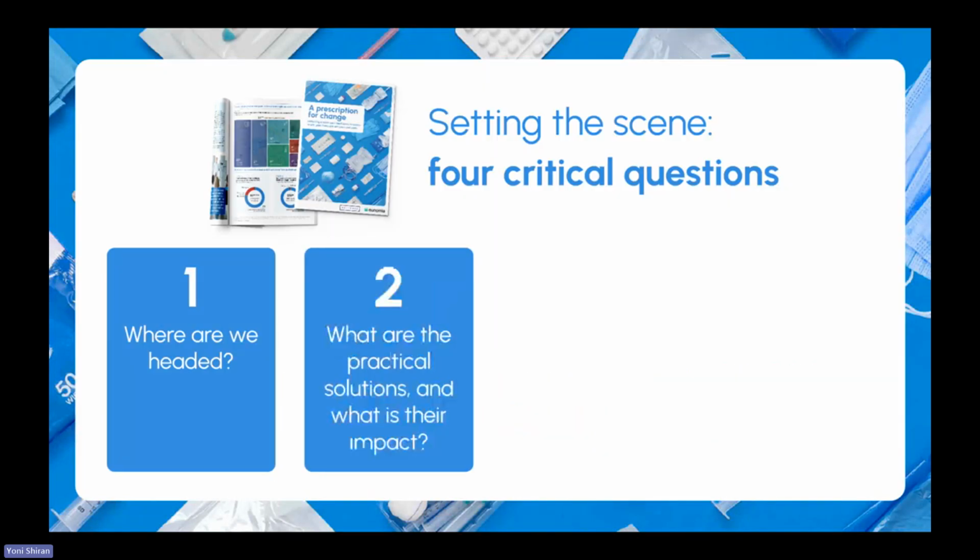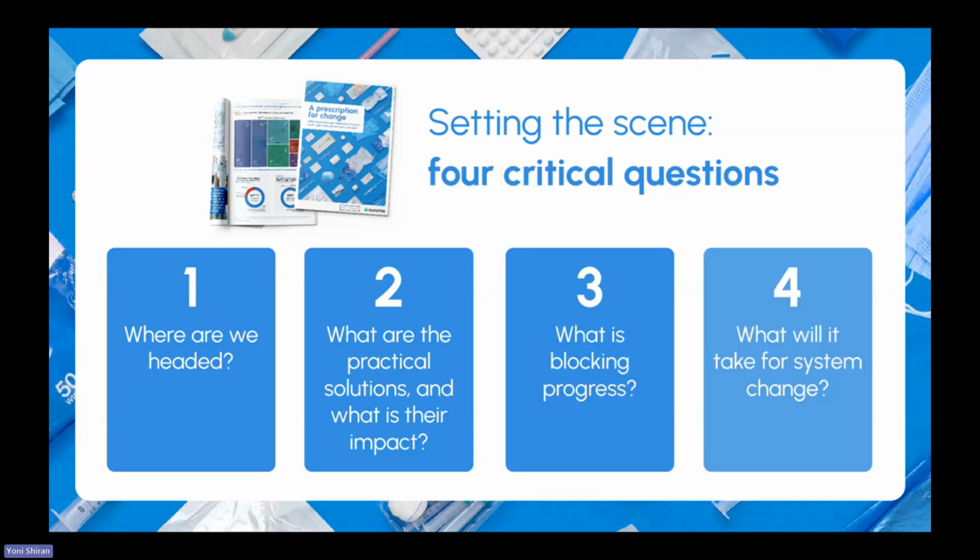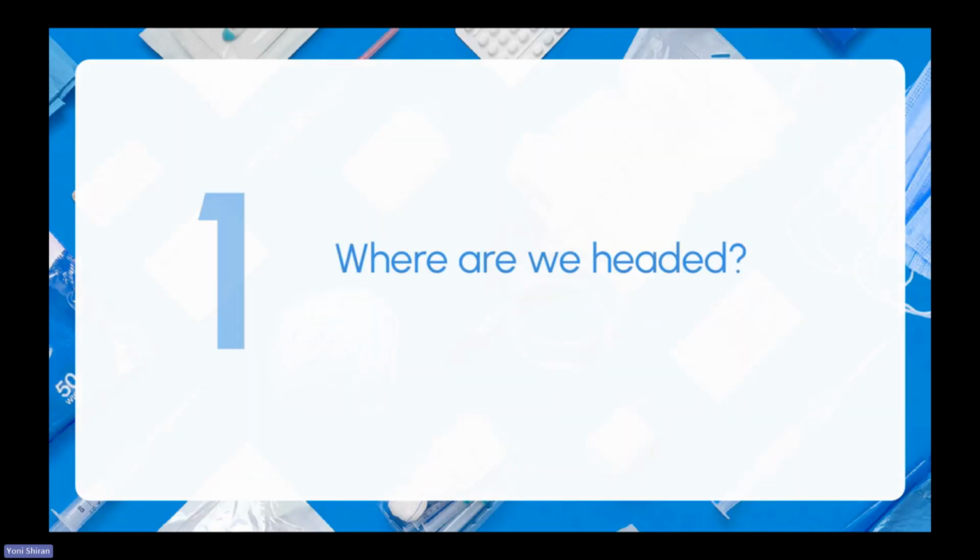So when we talk about a prescription for change, I want to walk you through 4 critical questions, which are at the heart of the work we've done. The first is, where are we headed if no significant action is taken, and what is the cost of inaction? Number 2 is, what are the practical solutions and what is their impact from an economic, environmental, and social perspective? Number 3 is, what is blocking progress today? And number 4 is, what will it take to achieve system change?